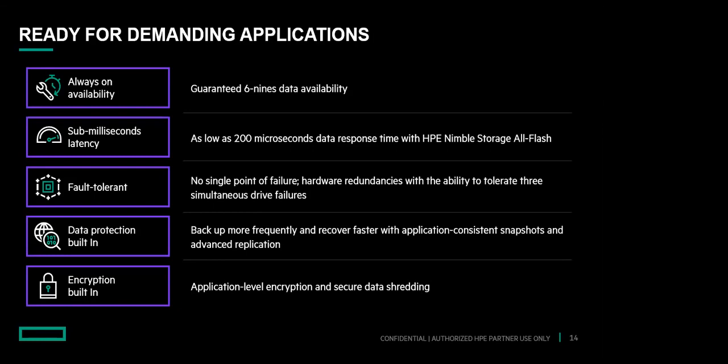There is no single point of failure because we have hardware redundancies and are able to tolerate up to 3 simultaneous drive failures, which we already discussed, because we have something called triple parity RAID, which is a proprietary RAID of Nimble Storage, and it is far better than RAID 6, the industry standard.